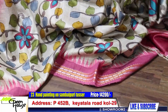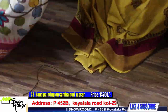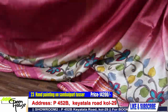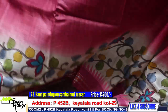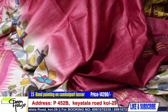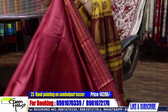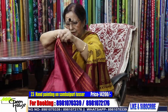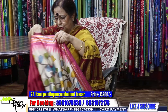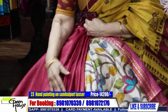Parul will have to pleat the sari and show. Hats off to our artisans. Lovely thing they have created. Let me pleat the sari. Look at the color. And very comfortable. Some saris are cumbersome and uncomfortable to wear. At a party, if you wear a comfortable sari, you could enjoy your parties also.